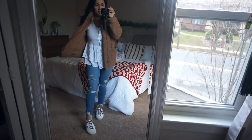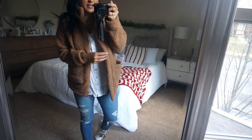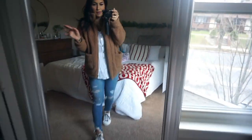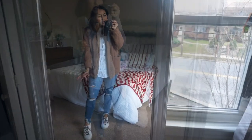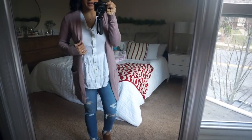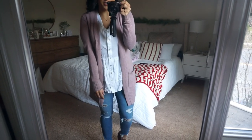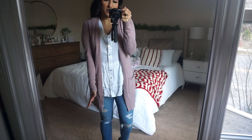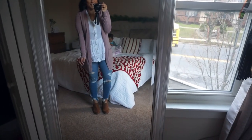Look, I will wear it with the sneakers and this teddy coat like that. I think it looks super cute and you can't even tell it's a short sleeve shirt. Or you guys could also wear it like this, just with booties and a cardigan and dress it up a little more. But either way, I think it's such a cute shirt if it wasn't so wrinkled. But I think this outfit will be really, really cute.